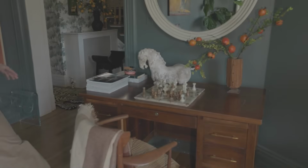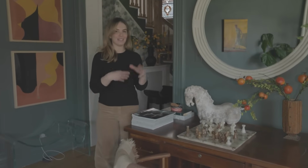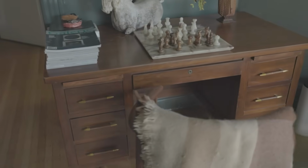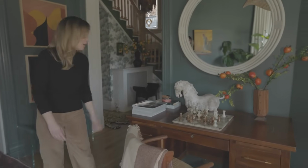I had no intention, and this is another thing when I say I don't know where a room is going and that the antiques and vintage just speak to me as I go. This is a perfect example. I never intended for a desk to be in this spot, but I'm so glad that it is there now.